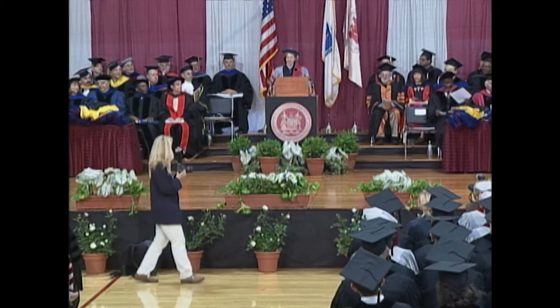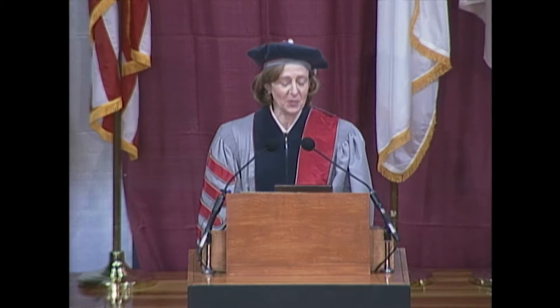Good afternoon and welcome to the newly minted doctoral recipients. Welcome to the Academy. And to your families and friends who have gathered here to celebrate your achievements, welcome to MIT. Congratulations on this important occasion.